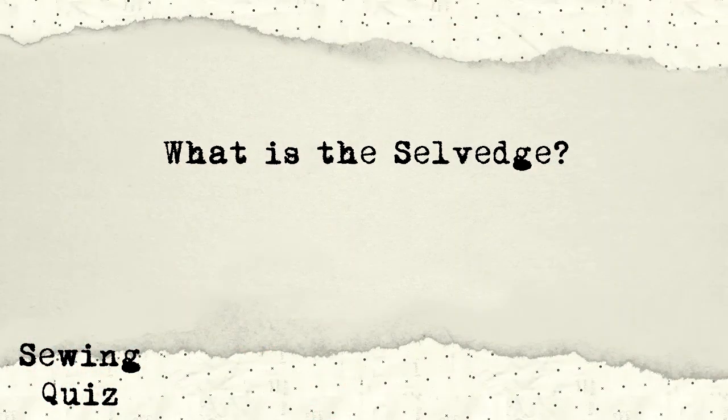So question 7, what is the selvedge? Apart from a really good magazine that's too expensive to buy. So question 7 for 1 point. What is the selvage?